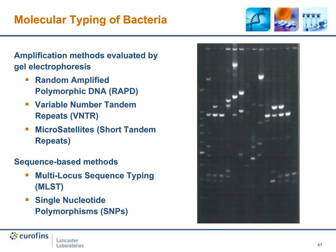On this figure, you can see some fingerprints generated by a random amplified polymorphic DNA study for a set of Micrococcus luteus strains that show some very different patterns, but also some very closely related patterns, and this is part of an analysis of typing.